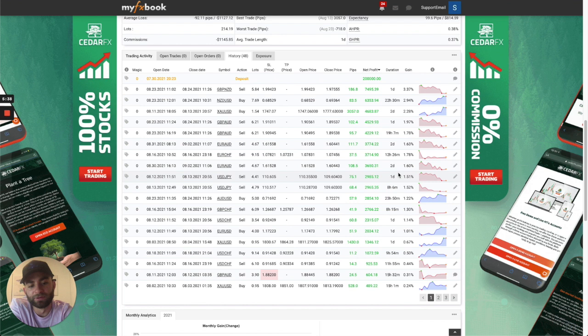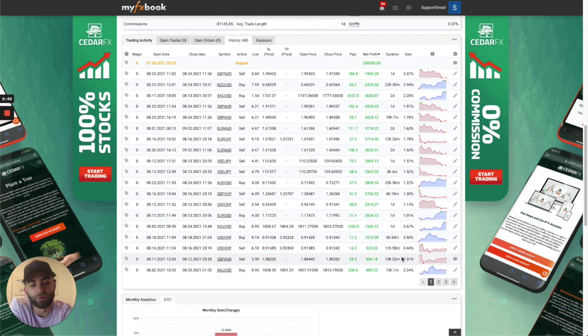So the average for his winners are definitely more than 1 day, as you can see here. So that's something to take note of as well. Let's look at the lot sizes. So he does have a $200,000 account, but his lot sizes are still moderately large. He is risking at some points 10 lots, which is a lot. 10 lots here as well.